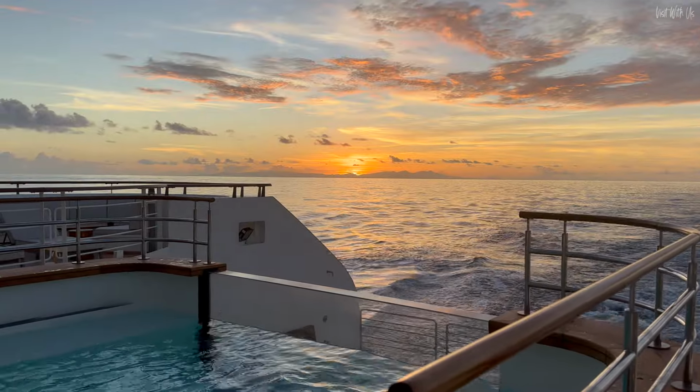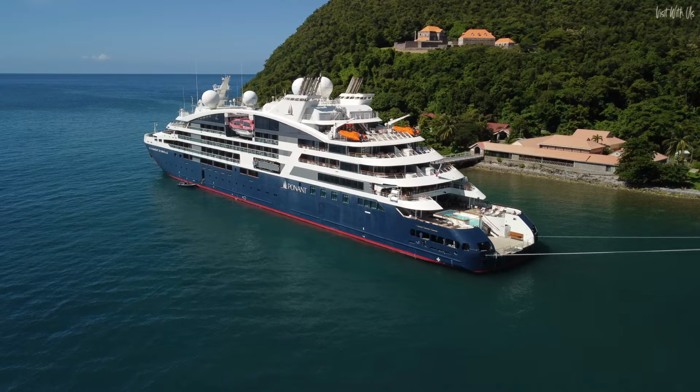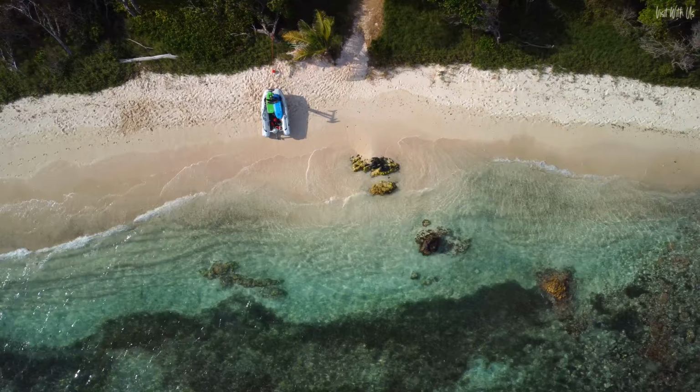Bonjour et bienvenue to the very heart of the West Indies, where we shall be showing you Ponant's beautiful ship, Le Dumont de Ville, sailing the Caribbean Sea in the most exhilarating 13-day island-hopping experience that can possibly be had in this beautiful part of the world.